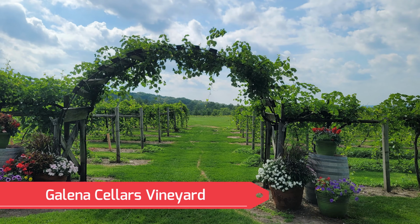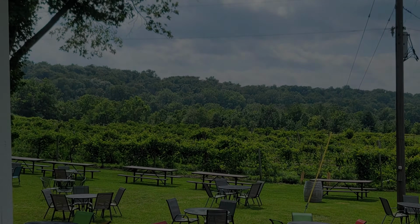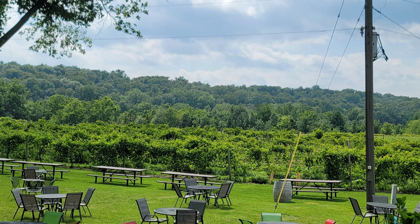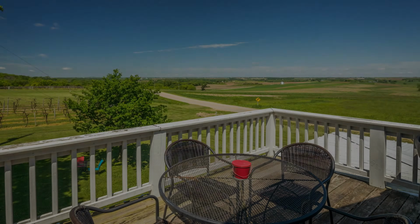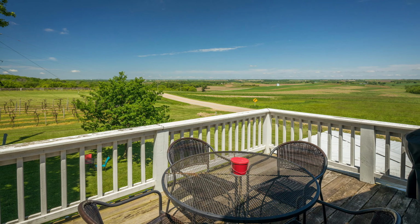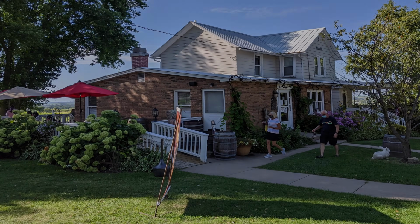Number 9. Galena Cellars Vineyard. Galena Cellars Vineyard is an award-winning winery located just outside of Galena. Nestled in the scenic hills of the Driftless region, this vineyard produces a variety of wines crafted from grapes grown on-site, as well as sourced from other vineyards across Illinois and beyond.